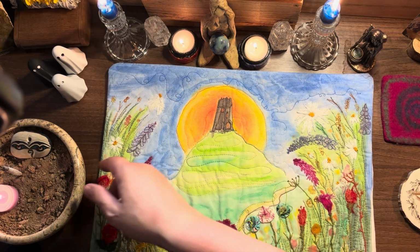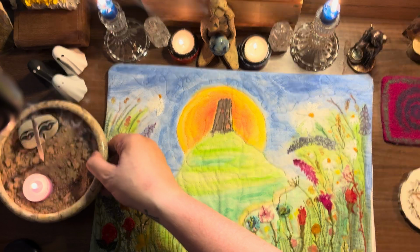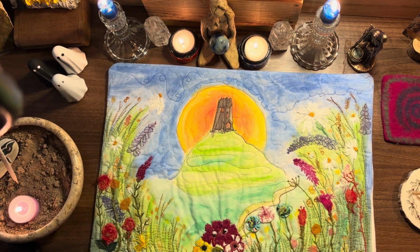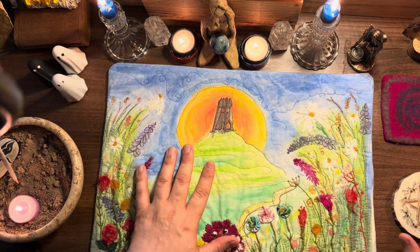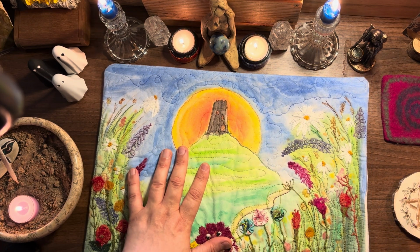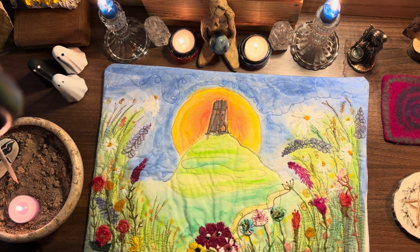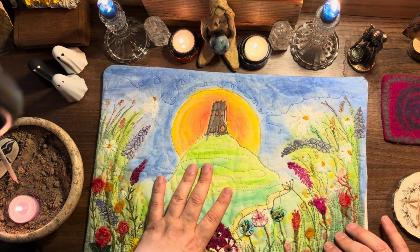I'm hoping this doesn't get too smoky, because it is quite a smoky incense stick, this one. So we'll see how we go with that. Yeah, sorry I couldn't be on Saturday for a couple of Catchment cards. I had a bit of a celebration, which was lovely. Really enjoyed it. But yeah, it meant I wasn't around on Saturday evening.